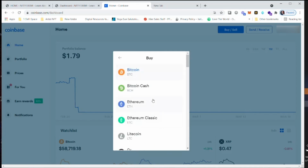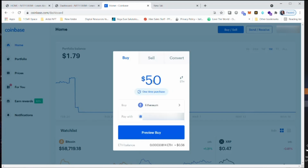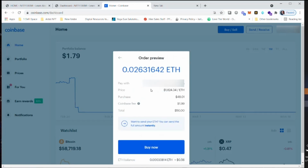There's a bunch. The easiest one to use for MetaMask, and if you're using it for NFT purposes, a lot of people are on the Ethereum network. So you're going to click Ethereum and type in the dollar amount. I'm just going to purchase $50 right now. It's going to tell you preview buy. It's telling me the current price of Ethereum. The purchase is going to be for $48.01, and the Coinbase fee is $1.99.